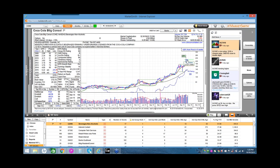That's about 250%. That's about a 250% gain in about 10 months. That's pretty massive, right? That would help all of our portfolios. So I show you that.